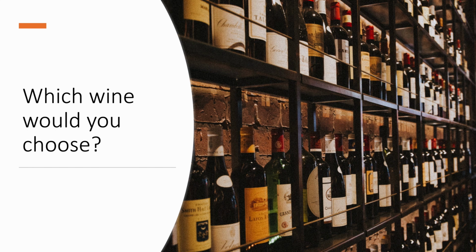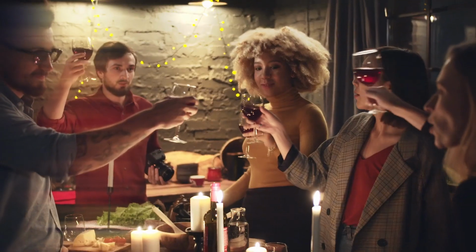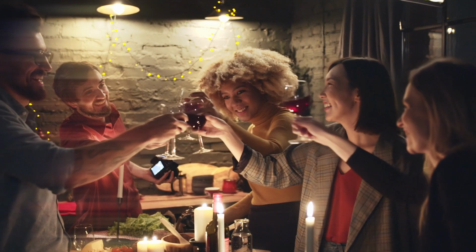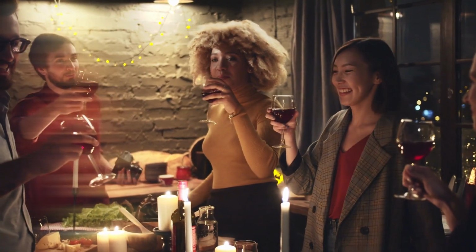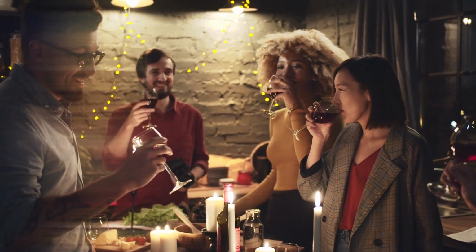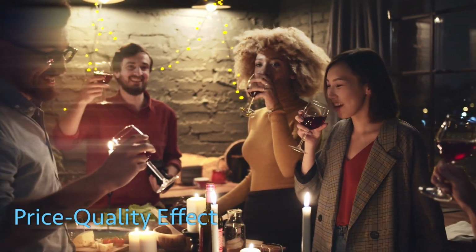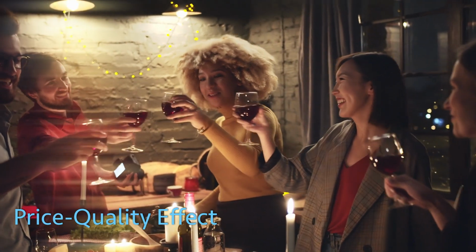There's no objective measurement for the quality of wine except for price. So very often, from novices to experts, when they choose wine, they use price as a major clue on which wine is better. This is what we call a price quality effect. That is, the price itself may be signaling quality.